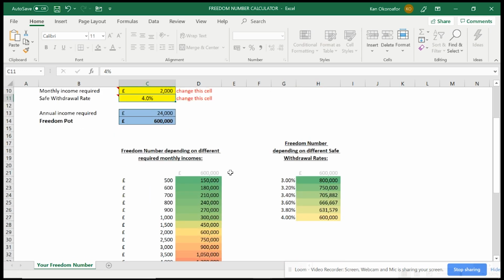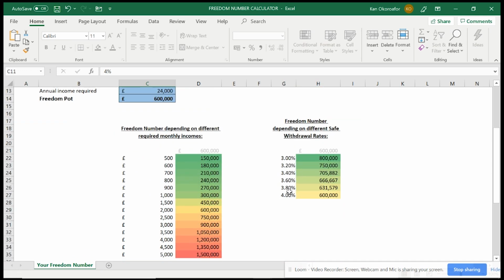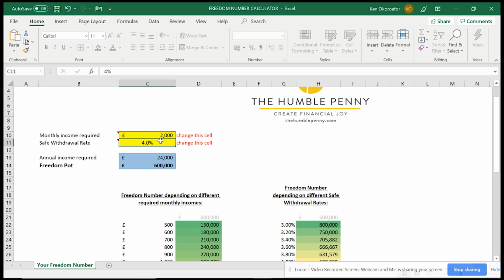Okay. Now, you might be somebody who thinks that 4% might be a bit extreme to withdraw every single year. Say you had your £600,000. In that case, if you wanted to be more prudent, you'd need to withdraw a bit less than 4%. I've done different scenarios here for you to consider. So if you needed to withdraw, say, 3% every year, it would mean that you need £800,000. You can do that here again by just changing that number to 3. You see that number there changes to £800,000. So 2,000 times 12 gives you 24,000, divided by 3% gives you £800,000. That's how you get that number.